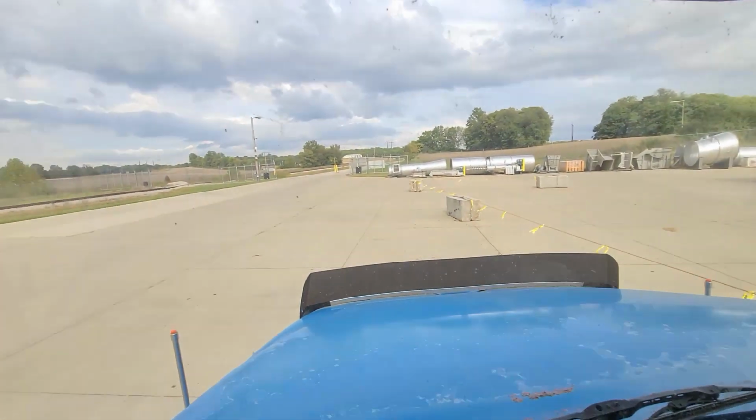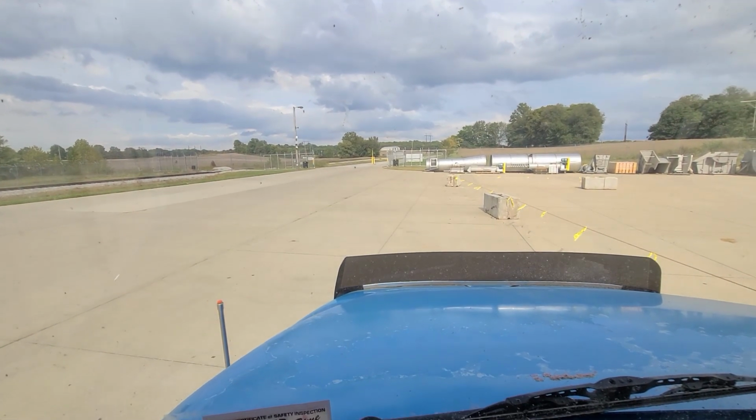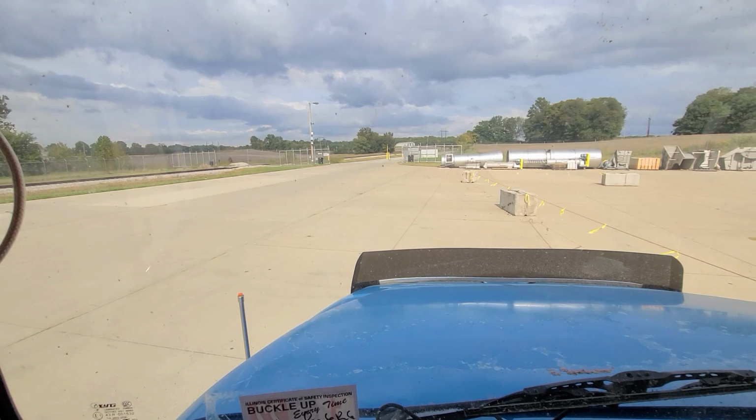Came down here this morning with the other truck right whenever they opened, and then we loaded it up, brought both trucks back, and filled the rest of our contract out.